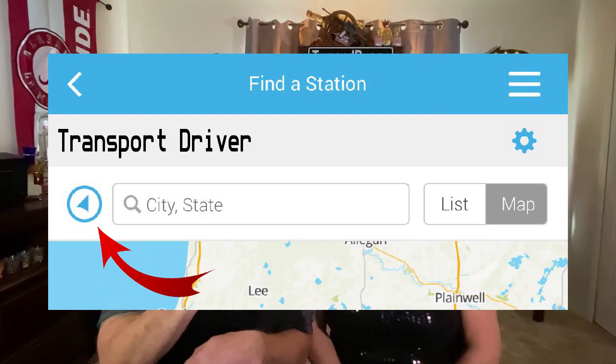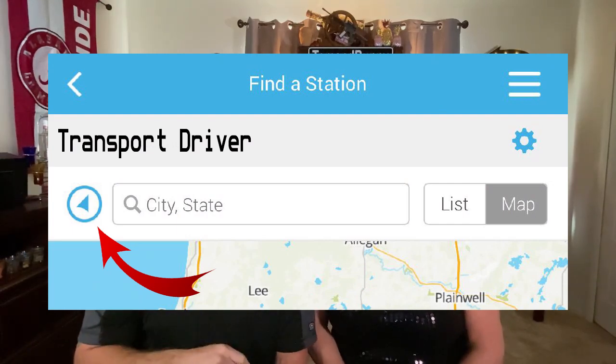Basically, on the upper left, you'll see a search bar across the top. The little arrow to the left of the search bar, a little circle with an arrow pointing up to the right, relocates you back to your current location. So if you search for a fuel station in a specific city and state, and you want to go back to where you are, you just click that button and it'll bring you right back to reality.